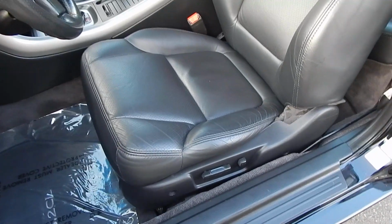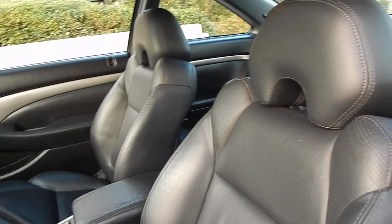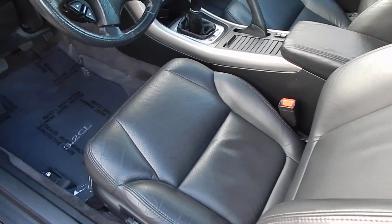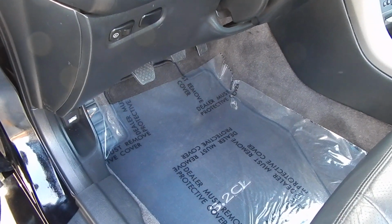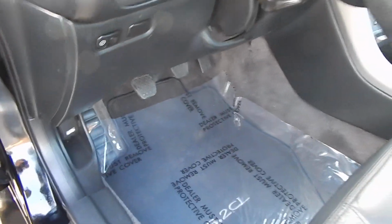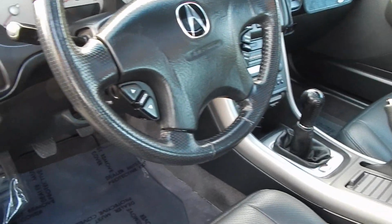As you can see, the leather on this vehicle is very softly used. It's soft to the touch, indicating that it has been conditioned and properly cared for, has not had an overwhelming amount of sun. There's no fading on it. All original 3.2 CL carpets and floor mats present and accounted for. No excessive wear on the pedals, no excessive wear on the steering wheel. Multi-function steering wheel in perfect condition.